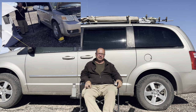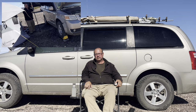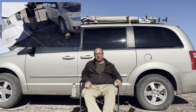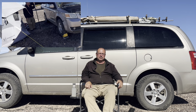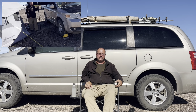Yeah, definitely. So anybody that's living in a smaller vehicle that is not able to stand, you recommend investing in a tent? Yeah. Even if you had a bigger van, if you don't want grease spatters on your wall, just cook outside and do it in a tent.